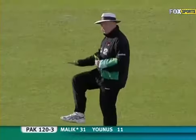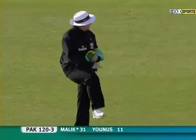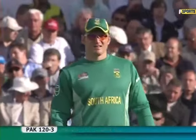Leg bye. Rounded off, bit of an appeal from Duminy. It's 120 for 3 after 15.